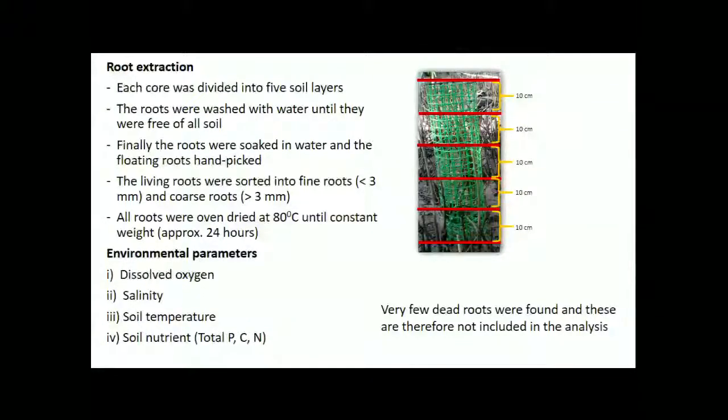At the final stage, all roots were oven dried at 80 degrees until constant weight. Very few dead roots were found in this study. Therefore, dead roots are not included in the analysis. I also measured the abiotic factors to determine what controls the root production, which are dissolved oxygen, salinity, soil temperature, and the soil nutrients.